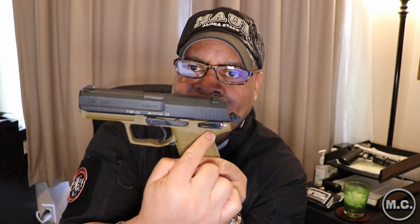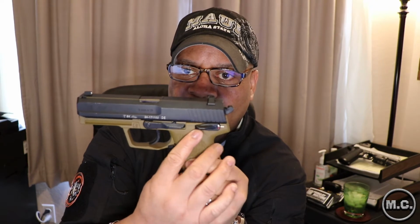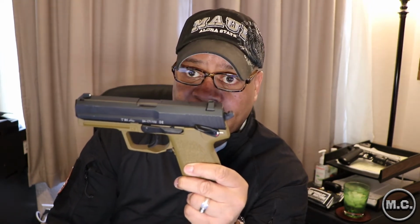And this firearm has a safety and a decocker. So you would just go ahead and decock it. And if you chose to be super safe, you can also engage the safety. To me, that's overkill on safety, but your preference.